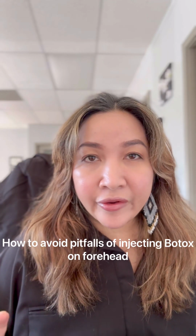Out of all the areas in the face that are quite challenging to treat with Botox, I'll tell you, the forehead is, I would say, a hit or miss. That's why it's important to go to a very experienced injector, because injecting Botox is not just a matter of raising your brow or making expressions. So these are two considerations that I look at whenever I see a patient when it comes to injecting Botox.